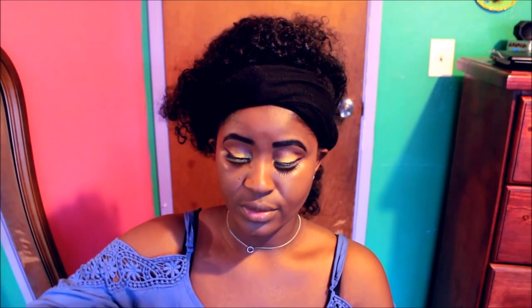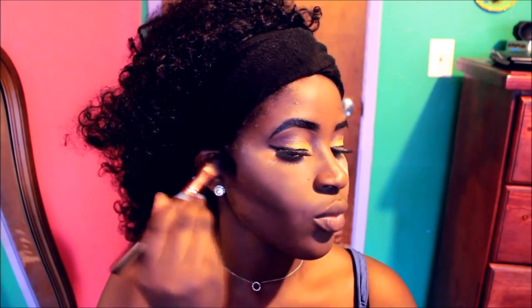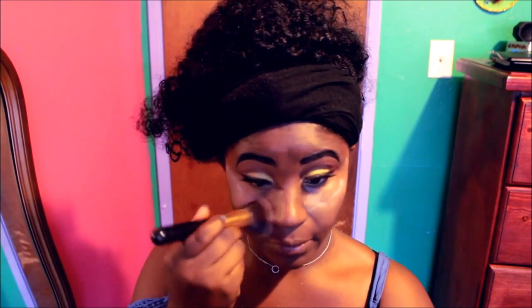Now taking my transitional powder, I'm gonna go ahead and set my face. I just dip it in there one time because that's a whole lot of white. I'm just saying, ooh, I want to be looking ghostly out here. The baking is happening. I'm gonna go ahead and contour my face. For my nose, I'm just gonna use my hands. Now I'm about to remove the transitional powder from under my eyes.